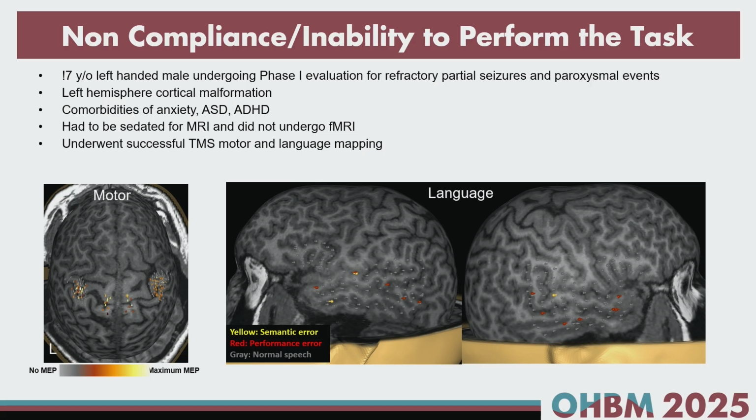He is a 17-year-old undergoing phase 1 evaluation for refractory epilepsy. He had a left hemisphere cortical malformation, but he had a lot of comorbidities: anxiety, ADHD, autism spectrum disorder. So he was really not able to lie still in the scanner and had to be sedated for MRI. As Chris already showed, for epilepsy mapping the anatomical MRIs are really the most important, so he was sedated so that we would have a good quality anatomical MRI. So he did not undergo functional mapping.